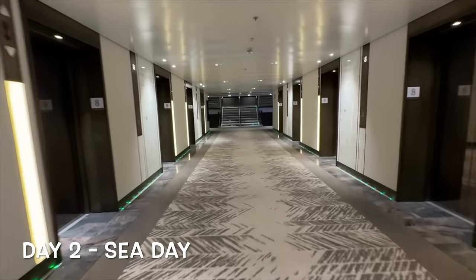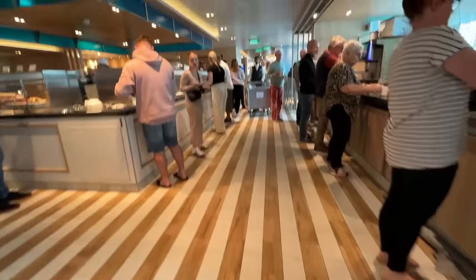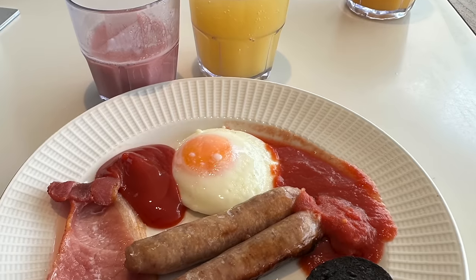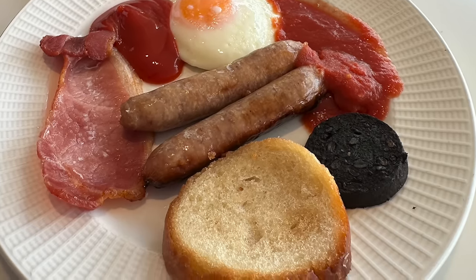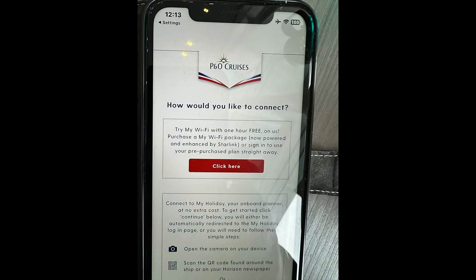Day 2 was a sea day. A lie-in was on the cards, but was a cheat as the clocks had gone forward. Being late out of bed, we found the buffet breakfast rather busy. This meant we had to sit and eat outside, in the sunshine. P&O give everyone an hour's free Wi-Fi, so time to check in with the family over a cup of tea.